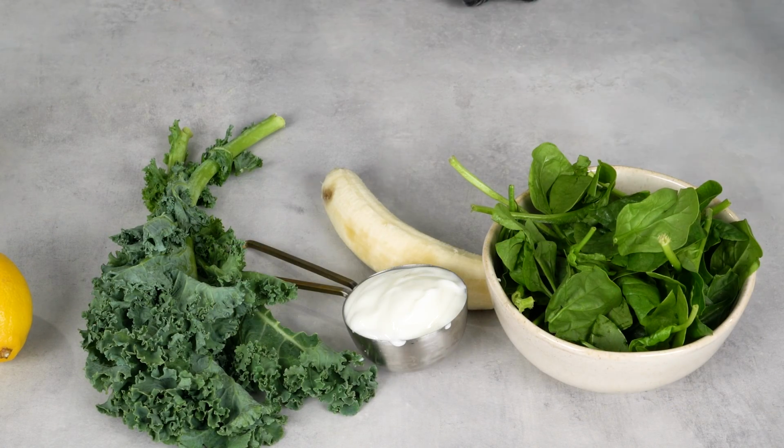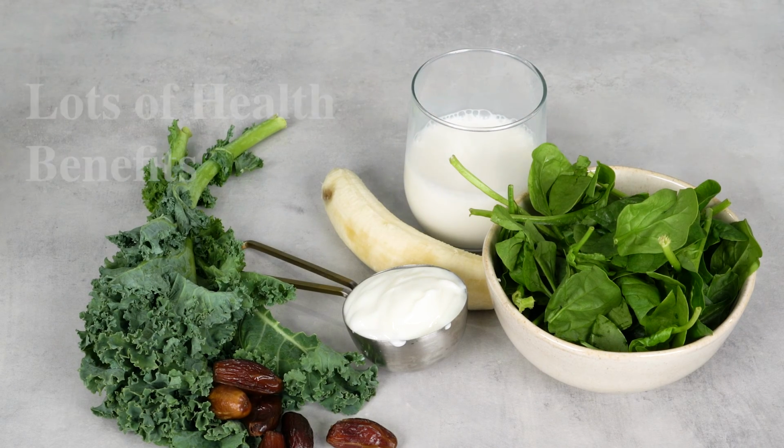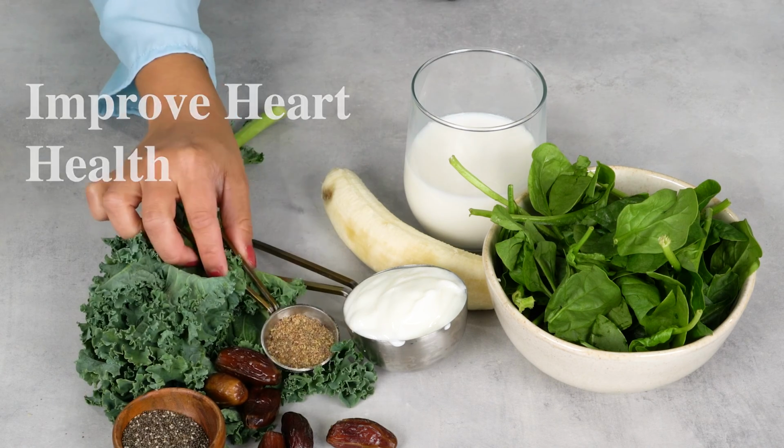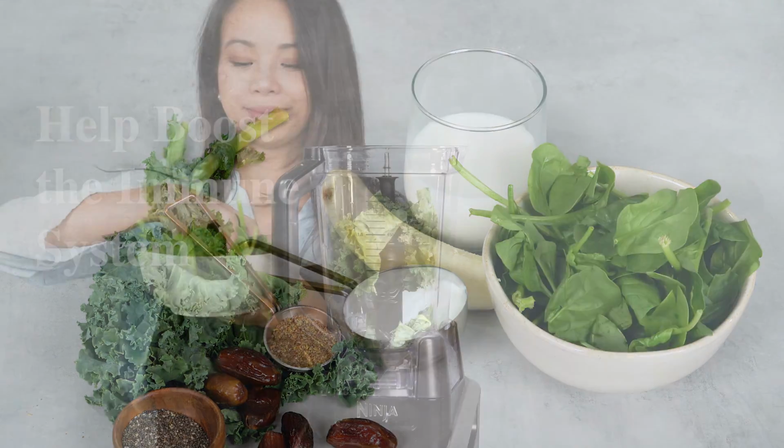Kale and spinach are a great addition to your diet. They are highly nutritious and are associated with lots of health benefits. They are both linked to help improve heart health, increased weight loss, and protection against disease.